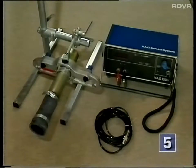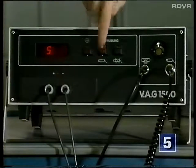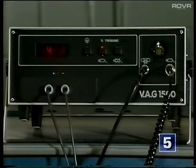The test, using the VAG 1500 combustion tester, assesses the soot concentration in the exhaust emissions. Although this equipment is, at the moment, more frequently used on the continent, it will probably become more common here as future legislation is introduced. The combustion tester measures the opacity of the smoke as the engine is revved 5 times.